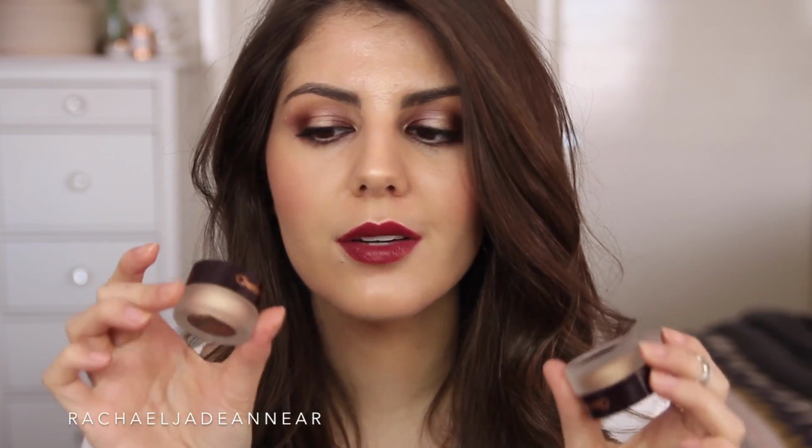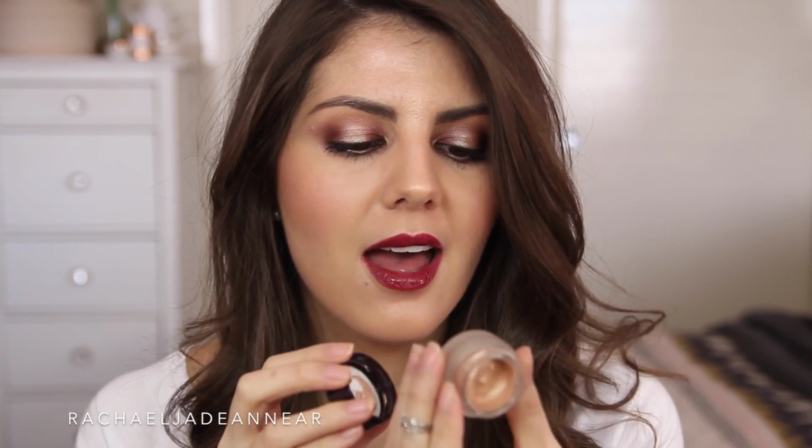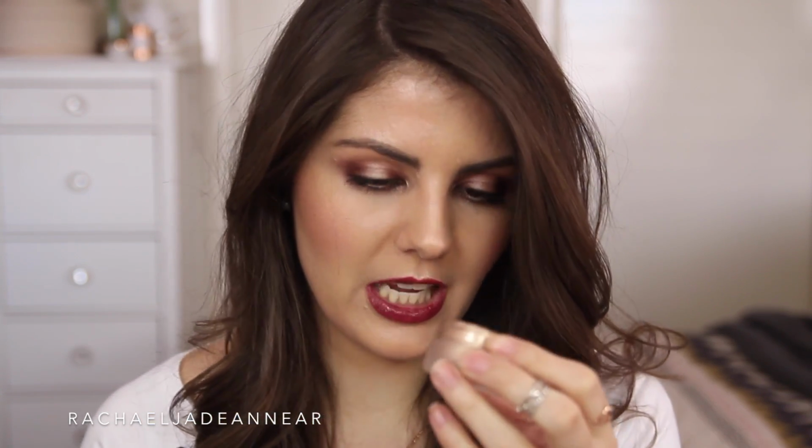I have 2 of these new Eyes to Mesmerize cream eyeshadow pots. These are quite a new release from Charlotte, and they've already gotten quite a bit of hype, and I can see why. They're this really nice moussey, creamy formula. I have this one here in Jean.